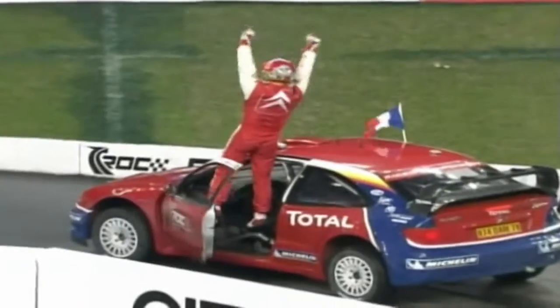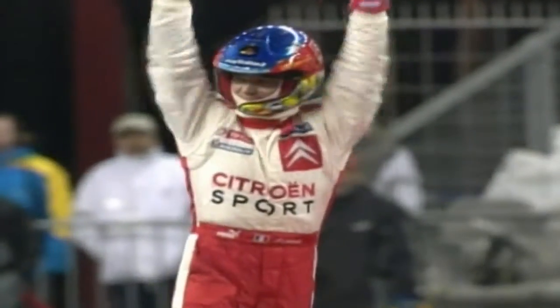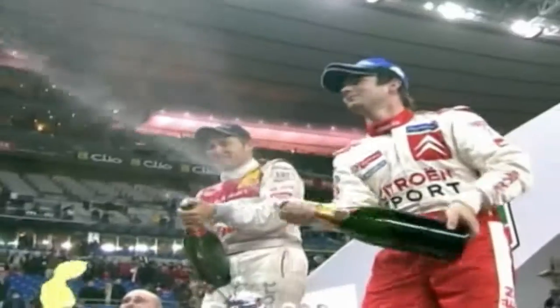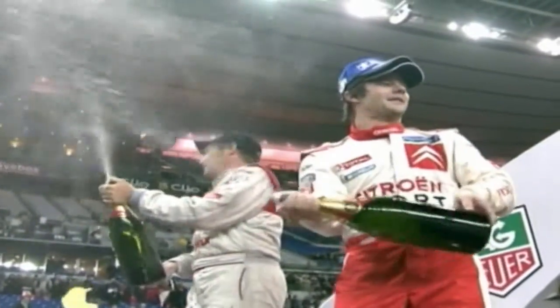Created by Michel Mouton and Frederick Johnson in 1988, the Race of Champions is held in memory of Henri Toivonen, who died while leading the championship during the Corsica Rally in 1986. The Henri Toivonen Memorial Trophy is still awarded, going this year to Loeb.